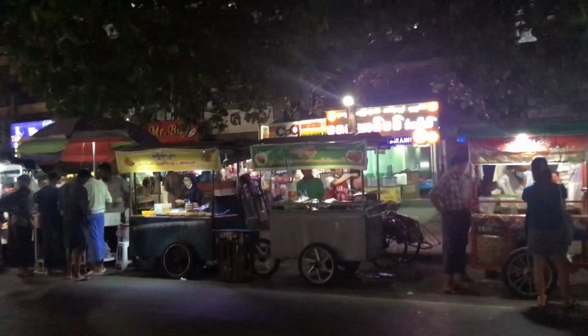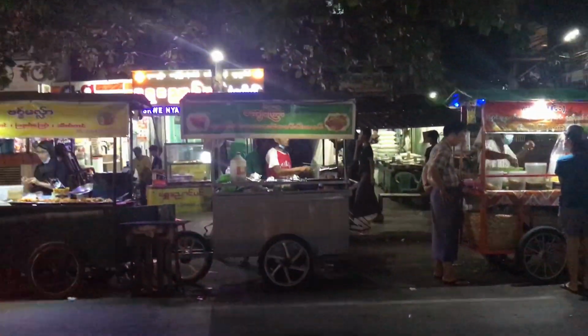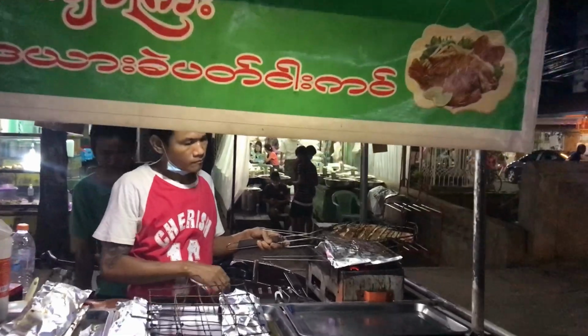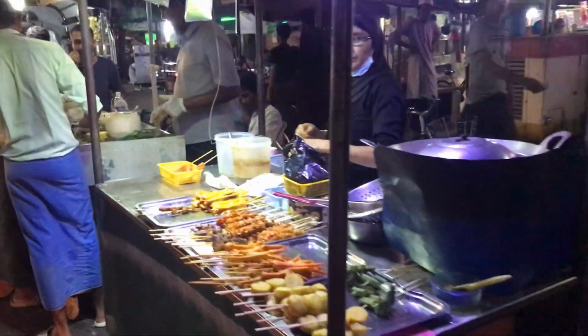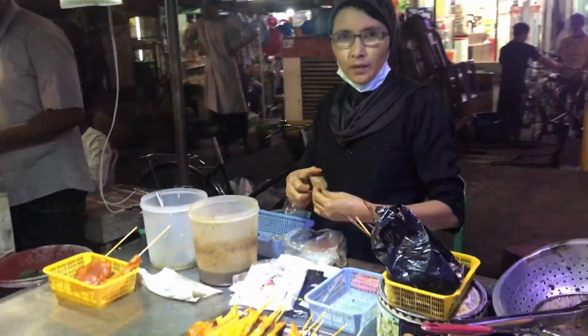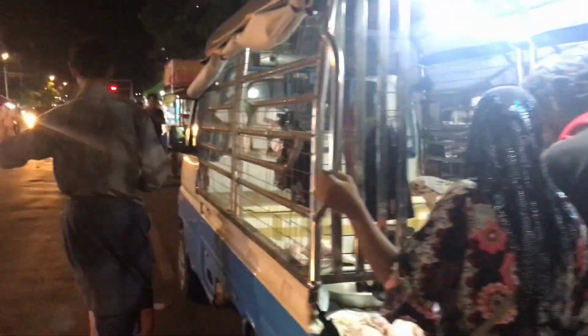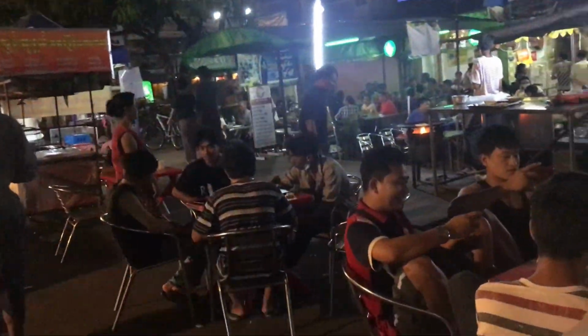On the right side, as you can see, there are lots of street food stalls. You can get various kinds of street food here. This man is preparing barbecue, fish barbecue, as you can see. There are some chicken stalls. You can get chicken barbecue here. A betel leaf stall. People are enjoying their evening with friends, as you can see.